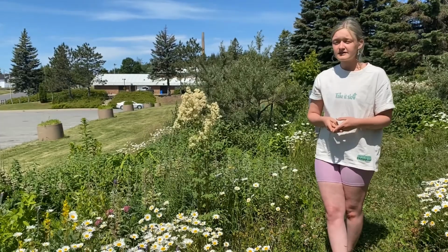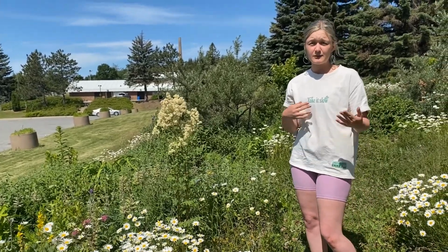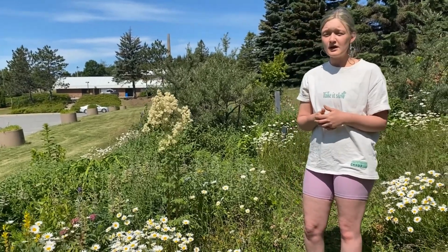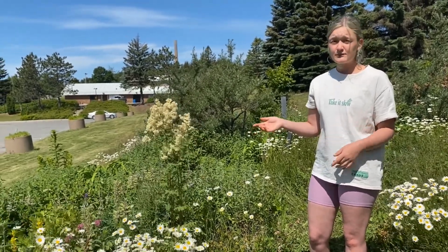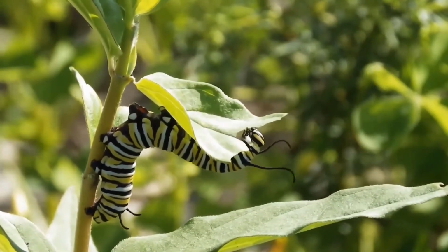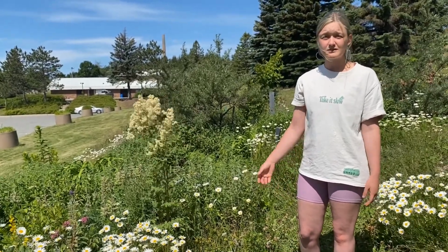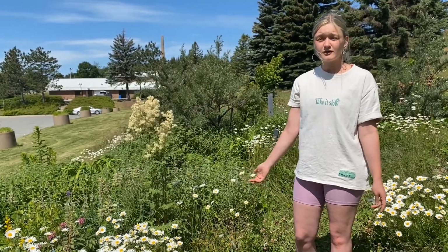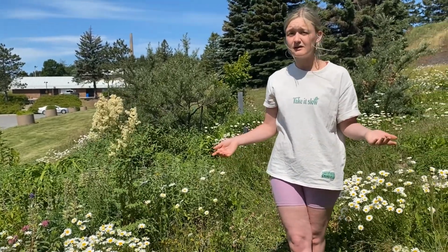And then another thing to consider when you're buying plants or when you're choosing to plant different things in your garden is to find out if they're native or not to our region. So for example, the milkweed is a really important source of food for monarch caterpillars. So without milkweed, they wouldn't have any food to grow big into a butterfly. So it's really important to plant those species of plants for specific types of insects and pollinators so that they can help pollinate our plants and our fruit trees and shrubs as well.